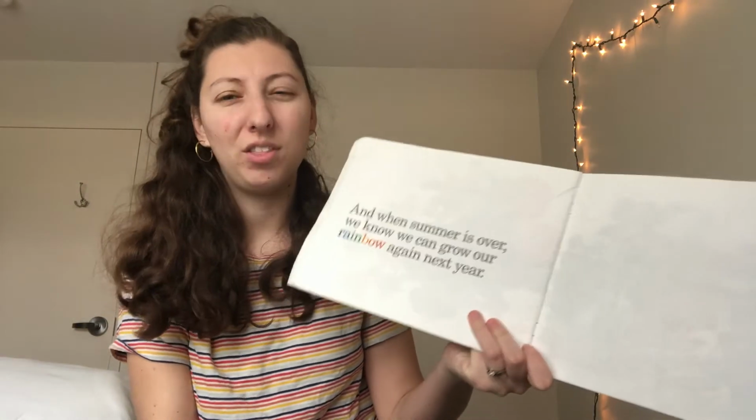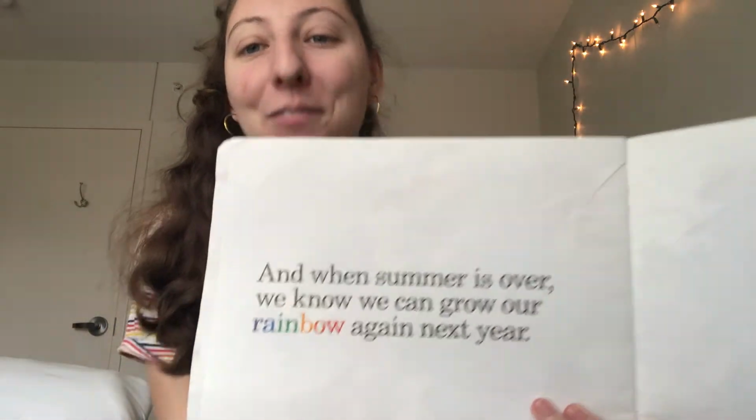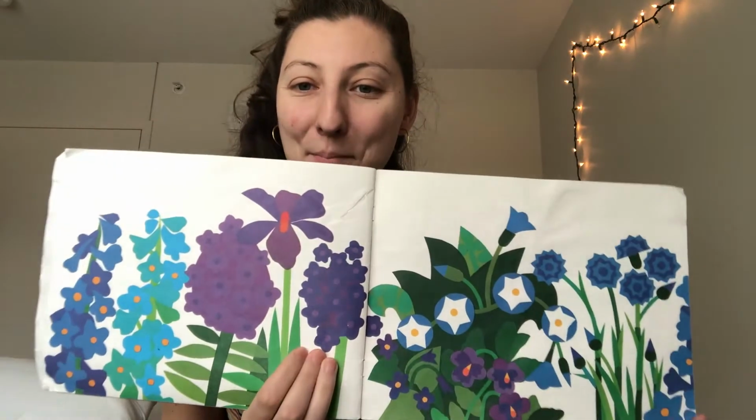So it's okay when they all have to go away in fall time, when the flowers all die and go away back into the ground. They'll come again next year. And look, they put the word rainbow in rainbow colors again. So funny. The end. And here's some beautiful purple and blue flowers at the back.